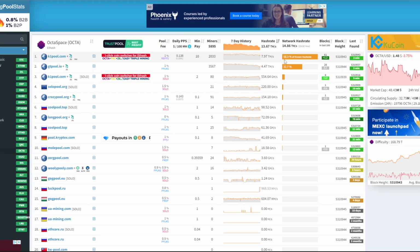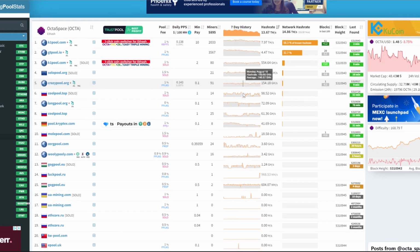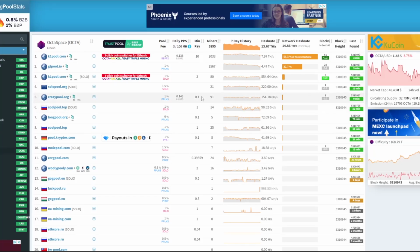We have over 51% on K1 pool, so maybe if you are mining OctaSpace, take it down to a different pool. I don't really know how much variance there is anymore. There used to be a big variance between pools that didn't hit blocks, but a lot of these top ones, even if you move down to like here, you're still going to get blocks every day, and you're going to contribute more to that block. So I just wanted that to be noted, that we don't really want a 51% attack happening either on OctaSpace or any other coins for that reason.